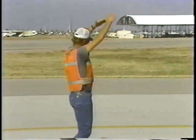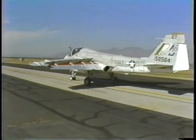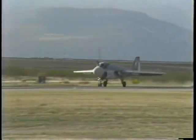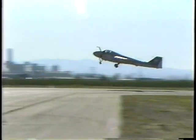The cost of a new A-6 would be probably in the order of about $30 million apiece. So to store these and bring them out when we need them is saving us quite a bit. I think the cost to get this thing in the air is probably on the order of $1 or $2 million. So that's a big savings. Success. And this is a story that can be repeated often if the need arises.